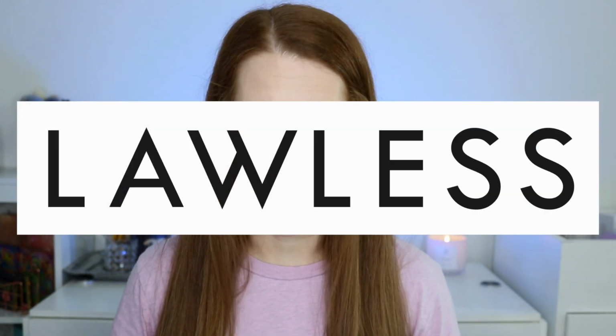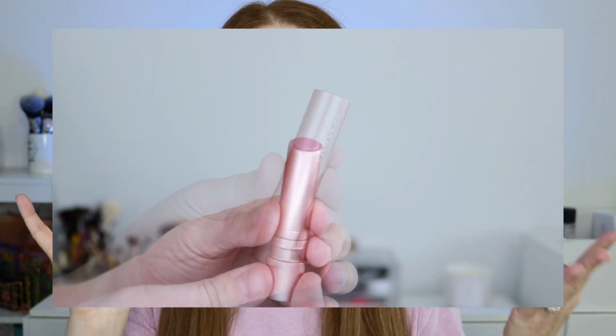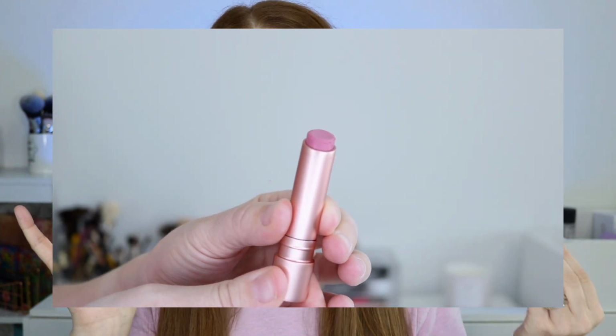Lawless is a brand that's new to me and I've really become obsessed with their lip products. So I had to mention both of these again. I mentioned them in that Holy Grail lip product, but these, y'all, these are amazing. So first of all, I have the balm. This particular one in my hand here is in the shade Cupid, which is a new shade and it's more of like a cool toned pink. Pink Marshmallow would be the one that I would recommend for like everyday wear.